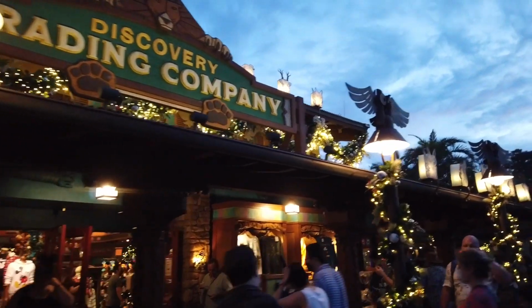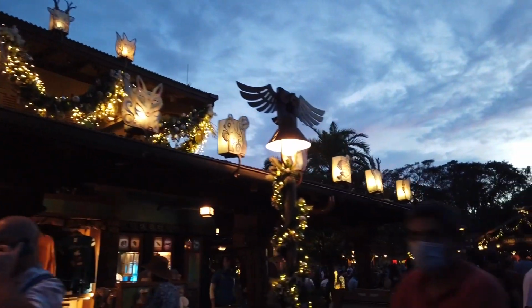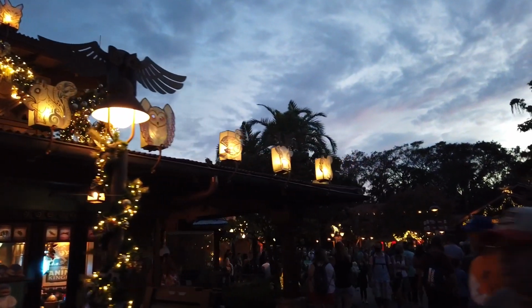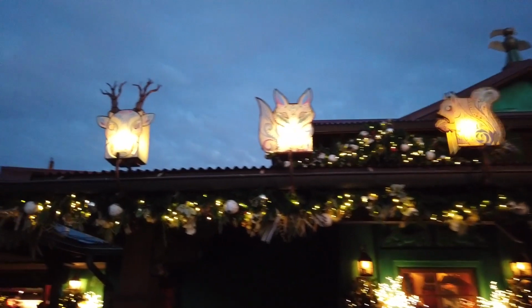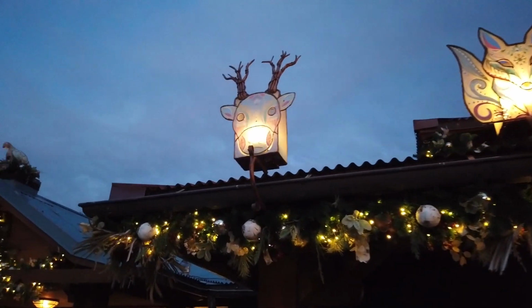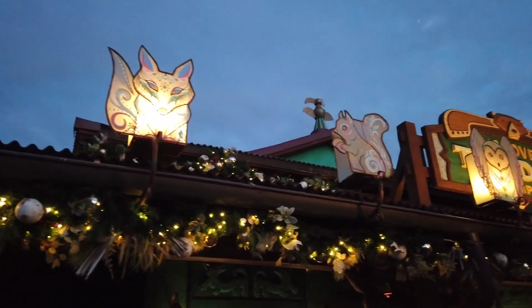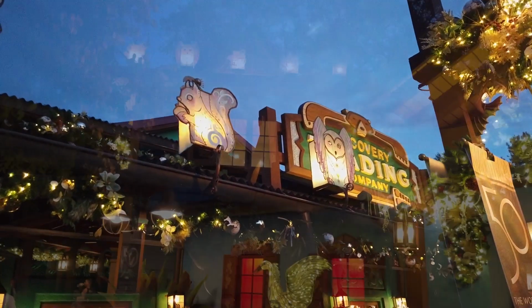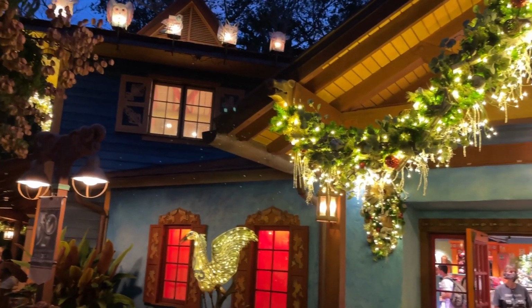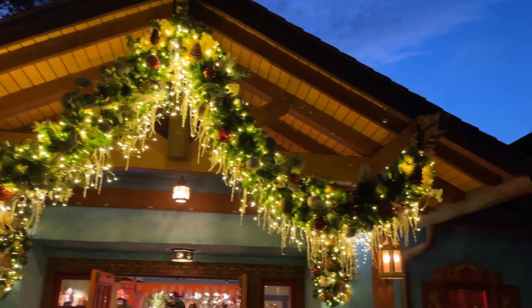We've made it back to Discovery Island. I waited to talk about the decor here because it is so phenomenal at dusk and at night. It's breathtaking. They have these incredible luminaries along the rooftops of different Arctic animals. You've got the reindeer and the Arctic fox and a little squirrel here and an owl, and they light up and they are just so incredibly gorgeous. This garland is amazing. Oh, it's jaw-droppingly beautiful.